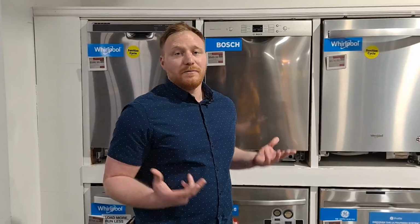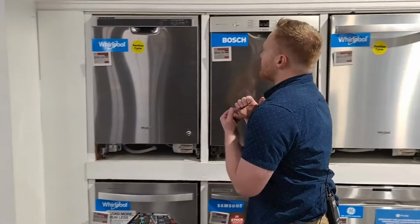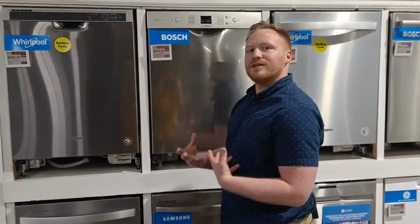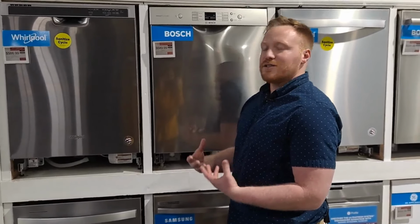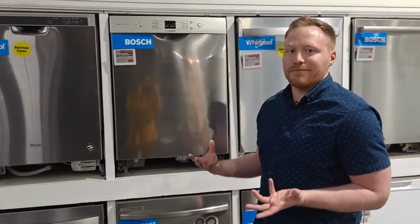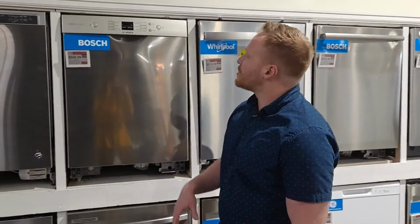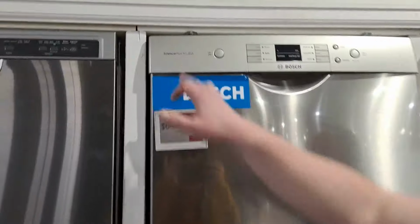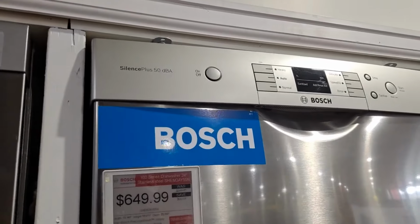All right, so next, let's talk about noise levels, because actually the type of tub you select is going to really affect how noisy this machine is. So on the lower end of things, with a full plastic tub, the loudest dishwashers are usually going to run somewhere in the 60 decibel range. Decibels is actually how they measure the sound intensity of these machines. So whenever you see a number with dBA on a dishwasher, that's a reference to how loud it is.